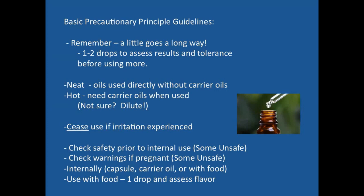Remember that it's a lot of plant material that's been condensed into that 1 drop. If you're not sure if it should be diluted or not, just go ahead and dilute it. We'll talk a little bit more about that as we go along. So if there's any kind of irritation experienced, if there's itching or hives or anything that you can directly correlate to the application, go ahead and stop it right away.